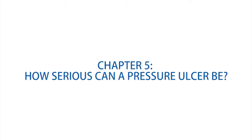Chapter 5. How serious can a pressure ulcer be? There are 4 stages of pressure ulcers, and it's important you're aware of each stage and understand that if left untreated, they can become more severe. Pressure ulcers are painful and can take weeks or months to heal, so it's best to stop them in the first place.